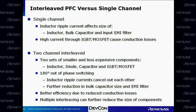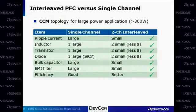In the two-channel case, because we have two sets, they're smaller. They may be less expensive because they are driven 180 degrees out of phase. We end up with a smaller ripple current, which means that we can reduce the size of the inductors and the bulk capacitor and so on. We'll have better efficiency because we have smaller currents, so less conduction losses. Further, we can improve this by adding more channels for interleaving.